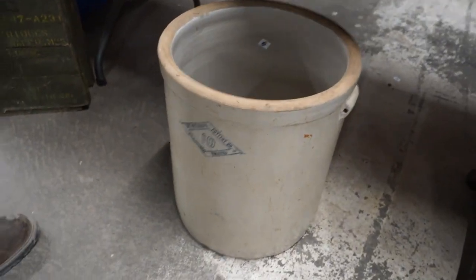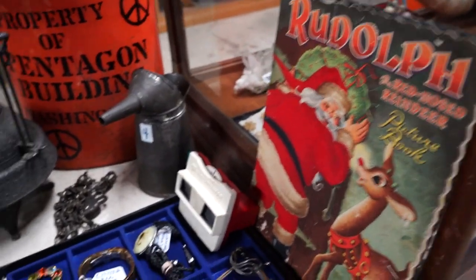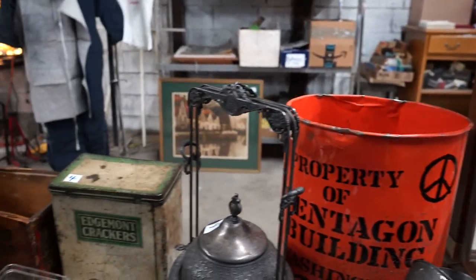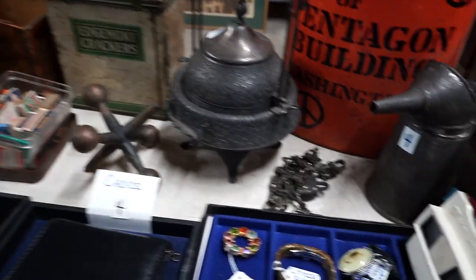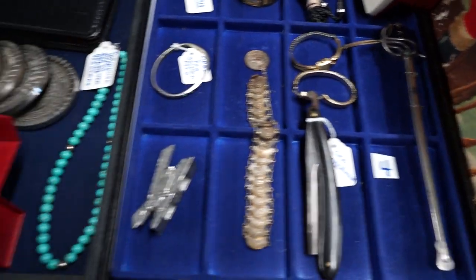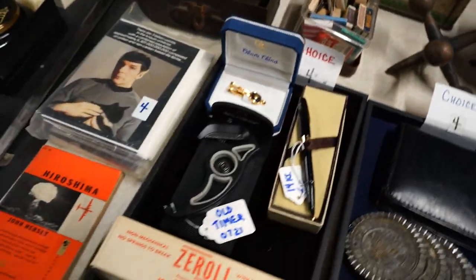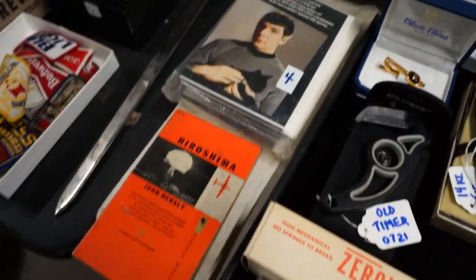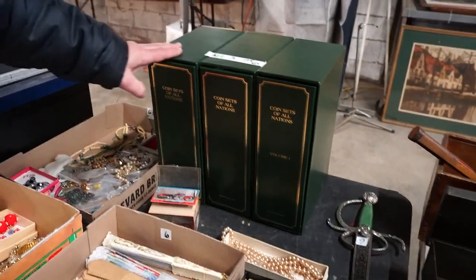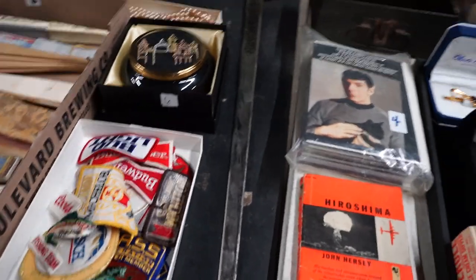Big croc ammo box. These coin sets of all nations. These are all filled up with foreign coins. Thought that was kind of cool.